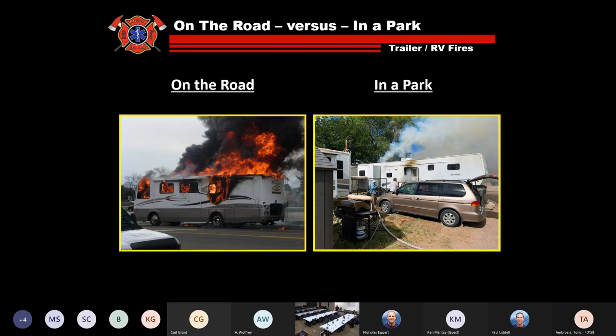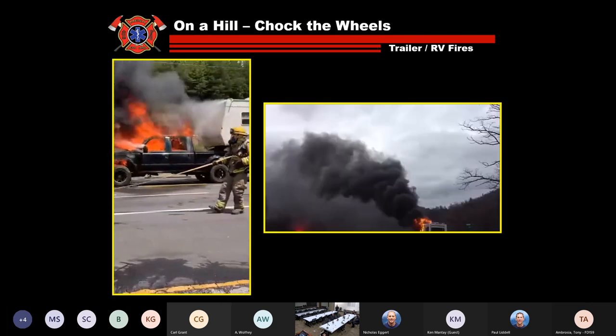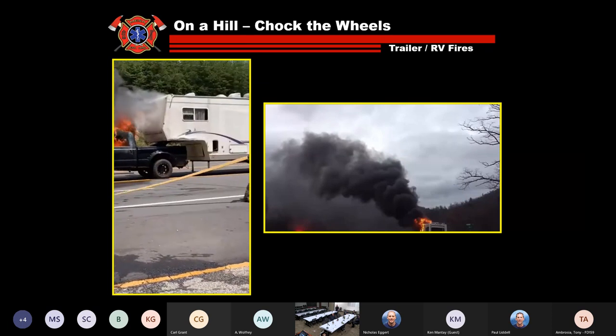Then we also have those same RVs and trailers that are located in parks. In some situations, depending on the type of park, you may have RVs and trailers, the portable trailers, parked next to mobile homes and manufactured homes, just the next slot over. So you can have those commingled as well. It can create some challenges for us as far as exposures and extension and things of that nature. So be careful if you're on the hill and you're working in the street with an RV.